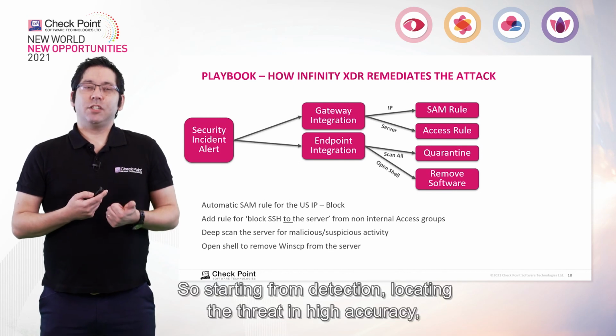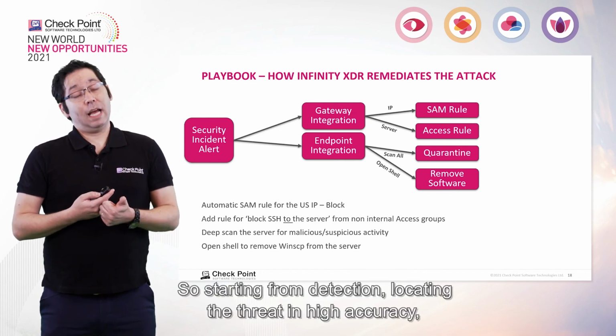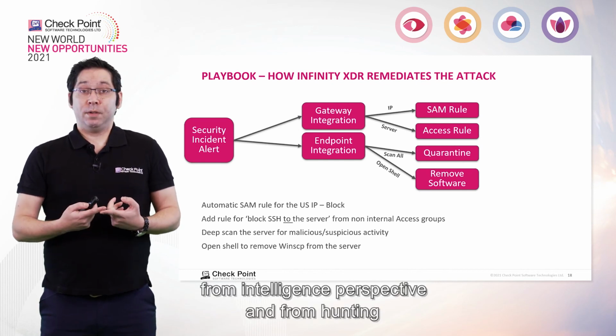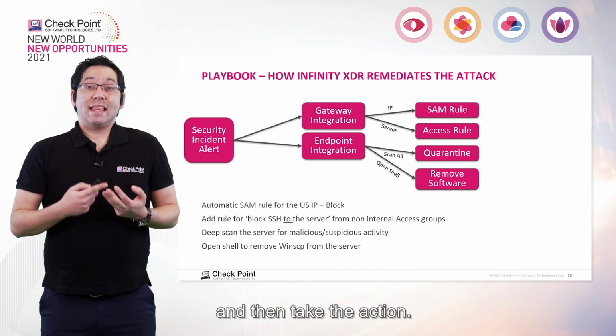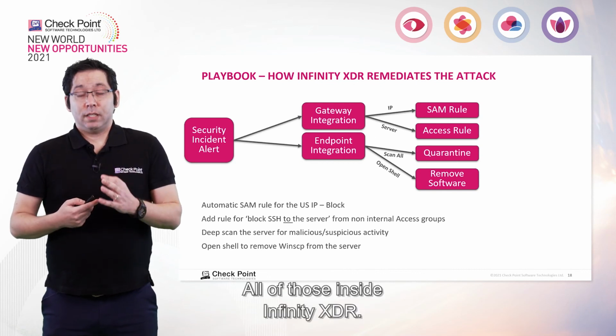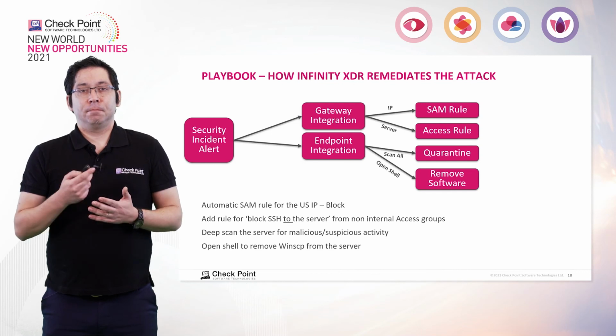So starting from detection, locating the threat in high accuracy, investigating the threat from intelligence perspective and from hunting, and then taking the action. All of those inside Infinity XDR. Back to you, Ron.